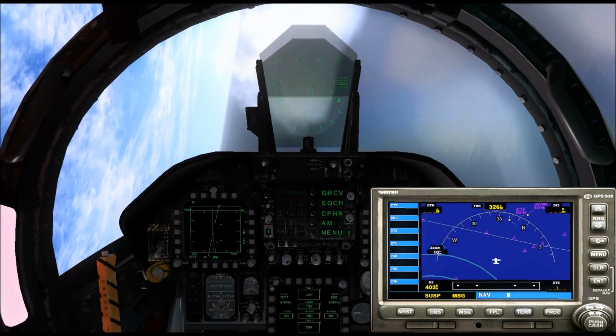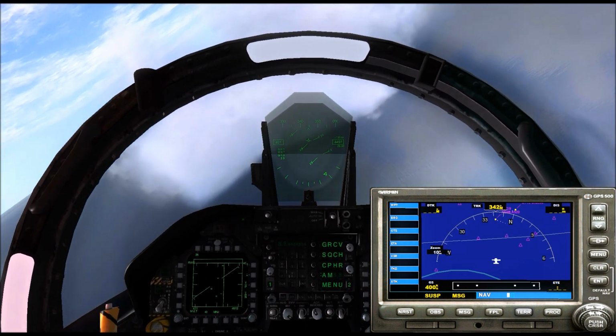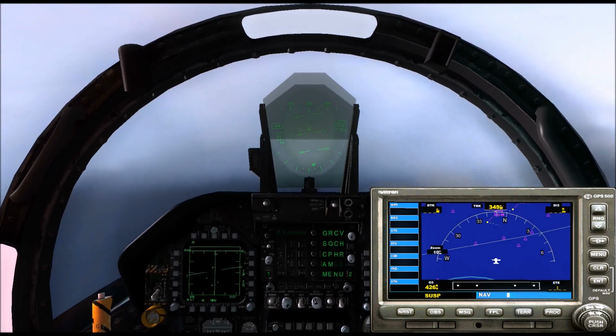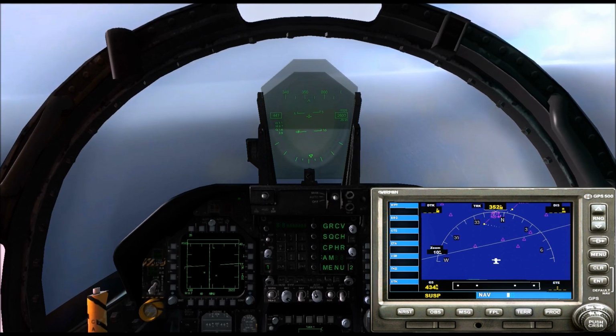It's almost identical, except the terrain shading is a little bit better, and of course now you can actually see traffic. You don't have to use like a G1000 equipped plane. And of course, since this is the default GPS, you can put it in just about any aircraft.